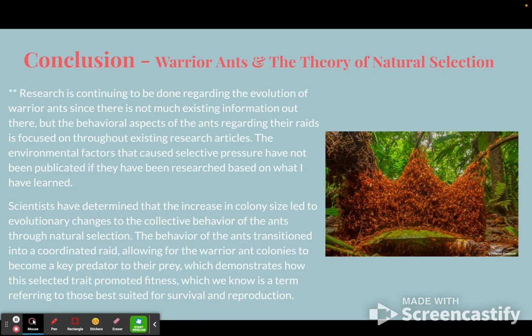So basically, scientists have determined that the increase in colony size led to the evolutionary changes to the collective behavior of the ants through natural selection. The behavior of the ants transitioned into a coordinated, spontaneous raid, allowing for the warrior ant colonies to become a key predator to their prey, which demonstrates how the selected trait promotes fitness, which we know is those best suited for survival and reproduction. So the mass raid trait of the colony was selected, basically.